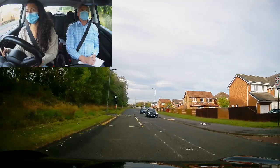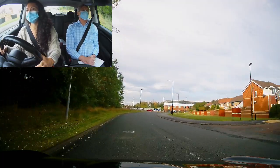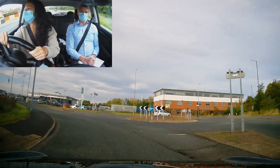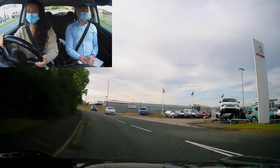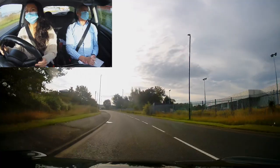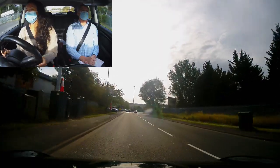After 200 yards, go left on the roundabout and take the first exit, Ferryboat Lane. Go left on the roundabout and take the first exit. 100 yards, go right on the roundabout, and take the third exit, A1231, Wessington Way. Then, you have reached your destination on your left.